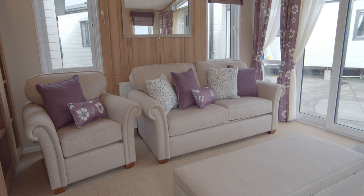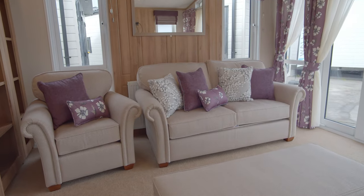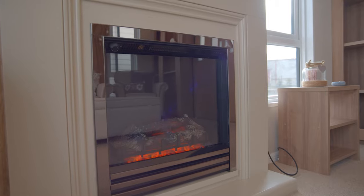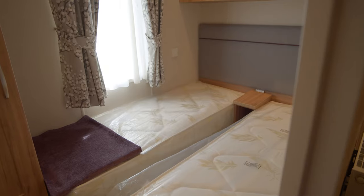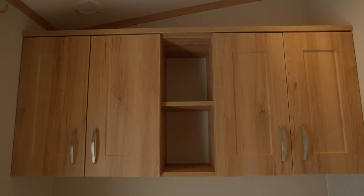You have your built-in shelves here. So you've got some glass shelves, some timber shelves, but it all comes together with the down lights in a really, really modern fashion. Both twin rooms come with two single beds, bedside locker, you've got overhead storage.